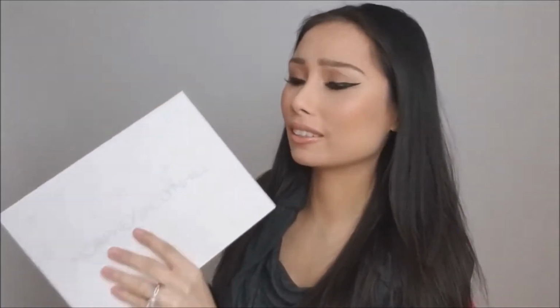Yeah, the packaging, it could be better, and I think she did make like a hard copy or hardcover. This gets really dirty, but it's the pigmentation, the shade selection, and the price. I love this palette so much, and I'm not an eyeshadow person, but that is so good.